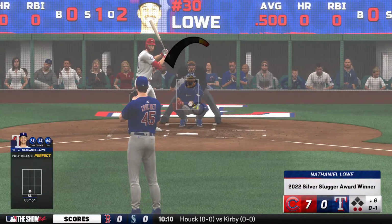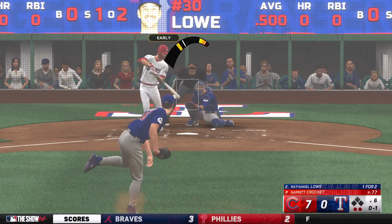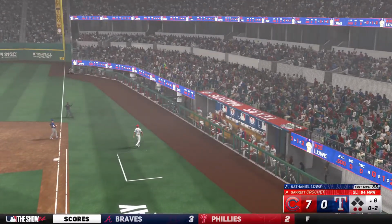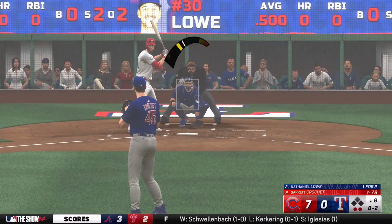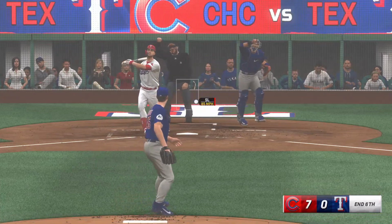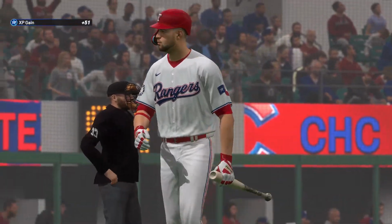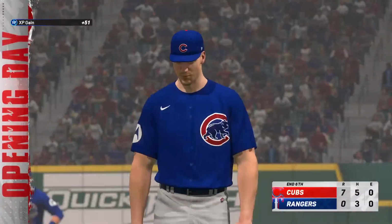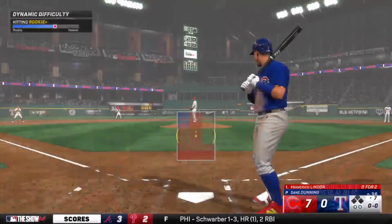Low stands in now and watches strike 1. Foul ball there. 2 down, nobody on. Cuts and misses. It's a strikeout. And the Rangers set down in order. Not going their way. It's 7. Back at Globe Life Field.